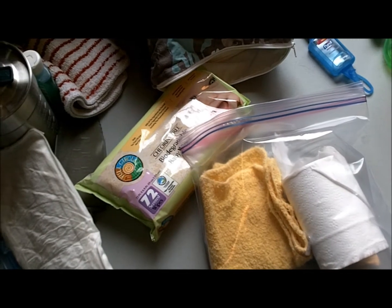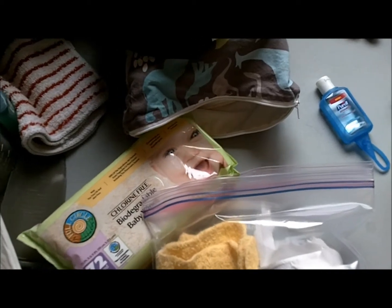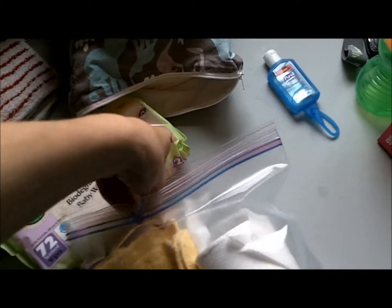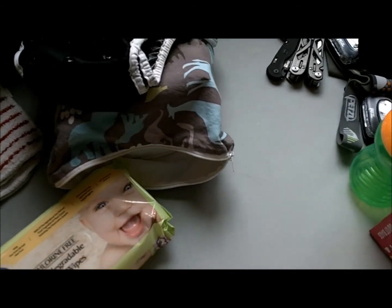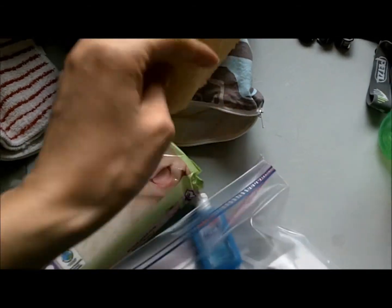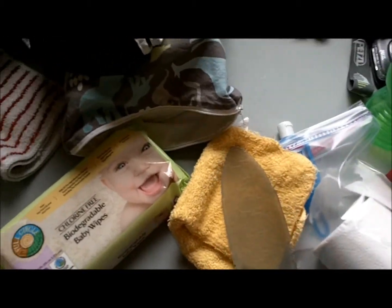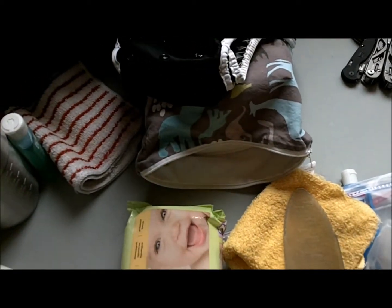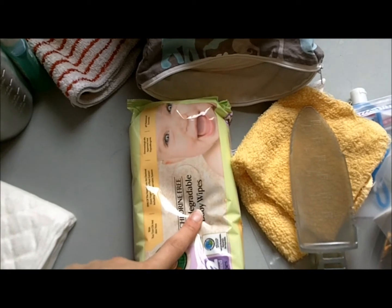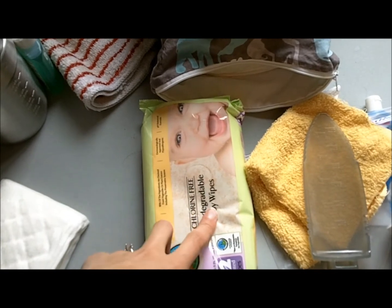So for toiletry stuff and diaper issues, this is how we're gonna handle it. So just, kind of obvious for us. We're just gonna bring toilet paper, hand sanitizer, a washcloth, and then we'll have our trowel. And then for Elise, I'm bringing biodegradable wipes, and these are kind of heavy, so if I was going on a longer hike, I would probably let these dehydrate and then rehydrate them with water on the hike.